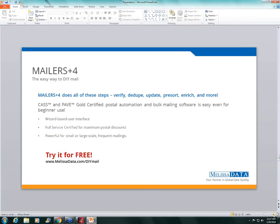Now, of course, you could do all of these things by hand, though it's becoming more difficult as they come up with new rules. But at Melissa Data, we've had for 25 years now Mailers Plus 4, which is our software solution that will help you do all of these steps, meet all of these requirements, and is quite easy to use.